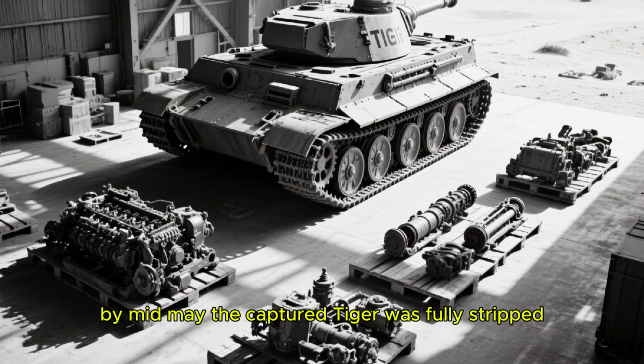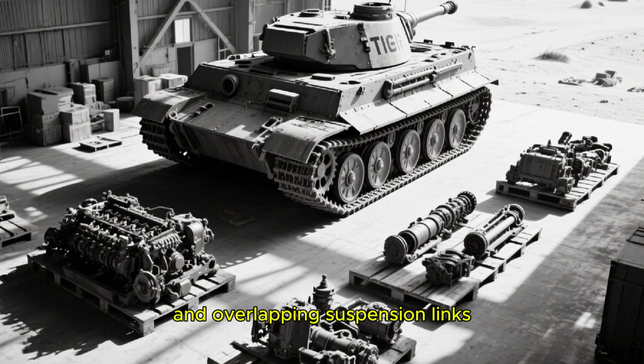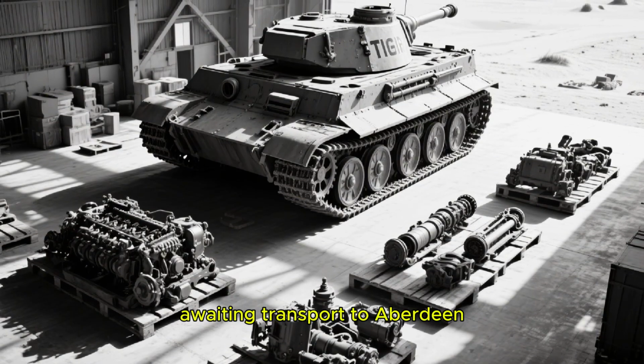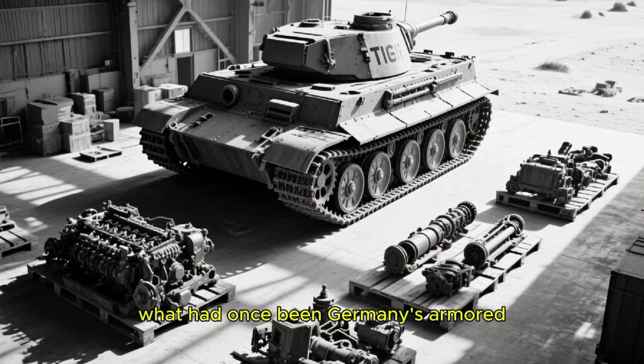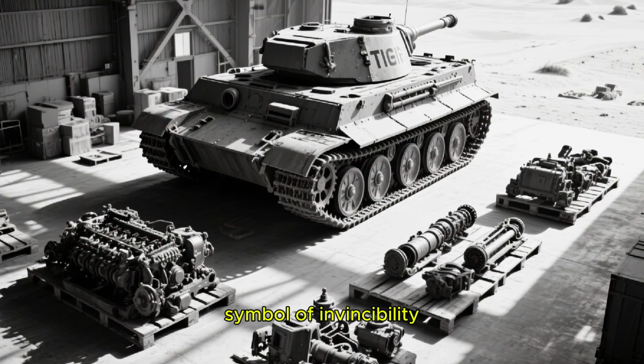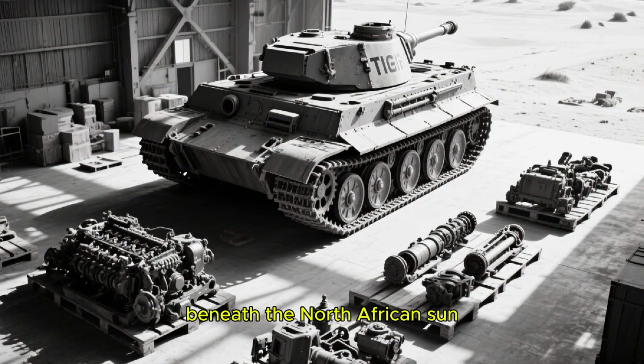By mid-May, the captured Tiger was fully stripped, its intricate gear assemblies and overlapping suspension links awaiting transport to Aberdeen proving ground for further analysis. What had once been Germany's armored symbol of invincibility now lay dissected upon wooden pallets beneath the North African sun.